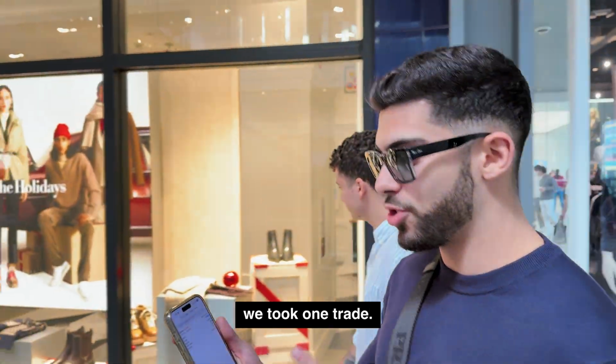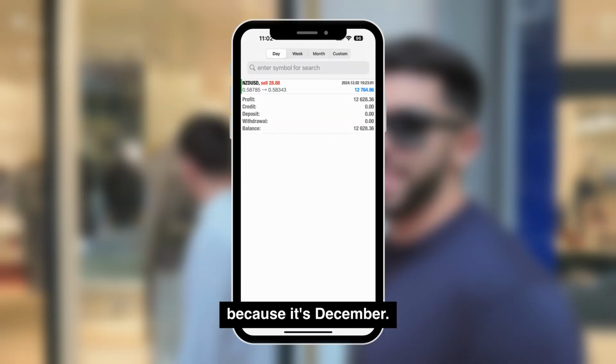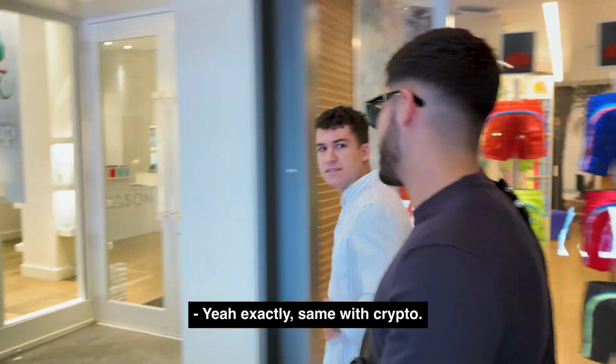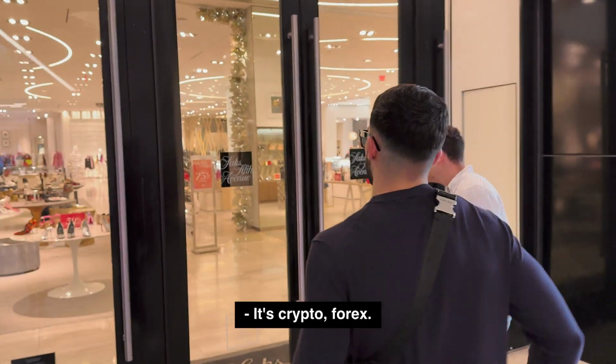So this week we took one trade, NZD USD. Starting to lower my lot size now because it's December. Historically, the last 2 weeks of December have really low volatility. Yeah, exactly. All the markets, it's crypto, Forex.